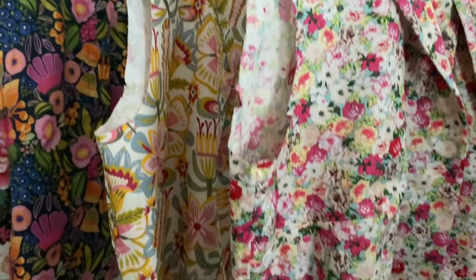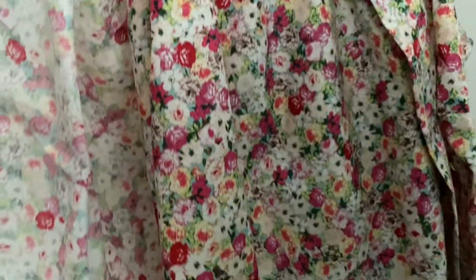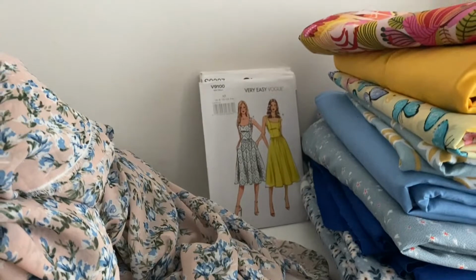I've already started some shirts for my November capsule collection. They're not sleeveless. I have made the sleeves. They're nice big puffy ones, but you can't really tell. Well, you'll see them. And so I better go finish those. And I just love that fabric. It's so cute. But yeah.